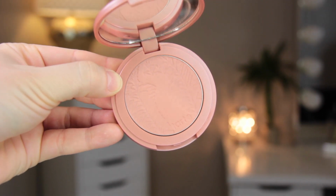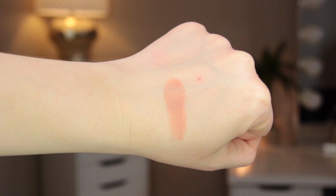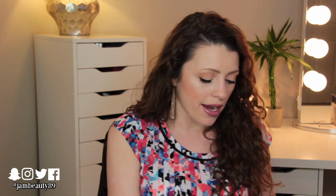But two amazing products from Tarte. I got another of their blushes, their 12-Hour Blush in Risque. This might be my favorite shade. Of course I'm not wearing it today, but it looks a lot like this when you wear it. This is not a blush that swatches super well. None of the Amazonian clay ones do. But they're very long wearing. They're just easy to apply if you get a shade that's great for your skin tone.